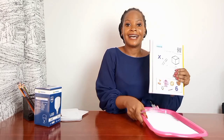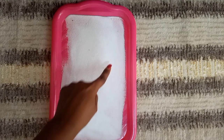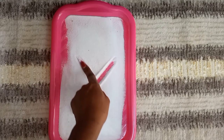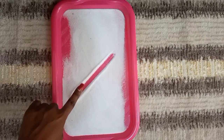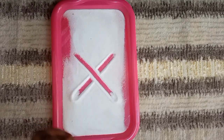Our next job is to learn how to write X sound. To do that, we are going to need our pencil and our salt tray to practice the letter, the hand movement. Okay, all right, get those resources ready and let's get into handwriting practice. To form X sound, we draw a line down and then another line across like that. X. One more time. Draw a line down and another line across. Pause the video and have a go.